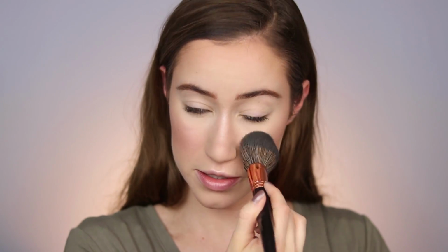So we're just going to add a little bit of this Too Faced bronzer over top of everything, just because, you know, it's a good bronzer. I'm going to kind of pat it across the nose. Alright, so now let's move on to eyes.